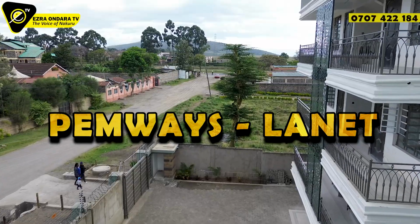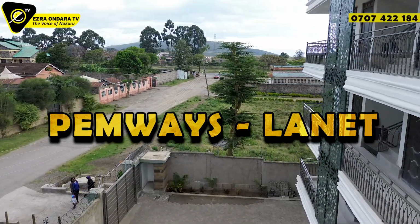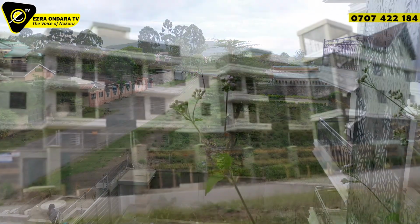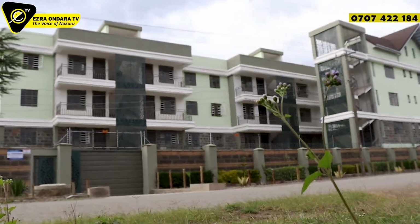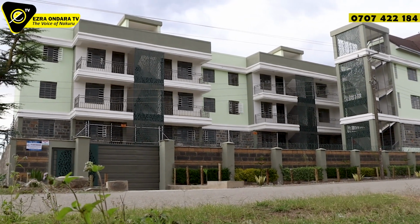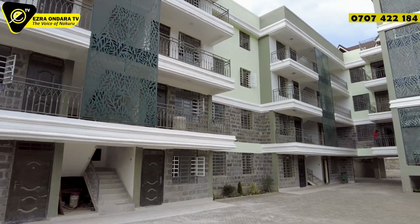Anyway, folks, today I am in Pemwe's in Lanet. And today I'm presenting an exquisite 2- and 3-bedroom apartment, newly built, brand new, available for booking. Sawasawa, ready for renting as from December. So for now, you can just book.